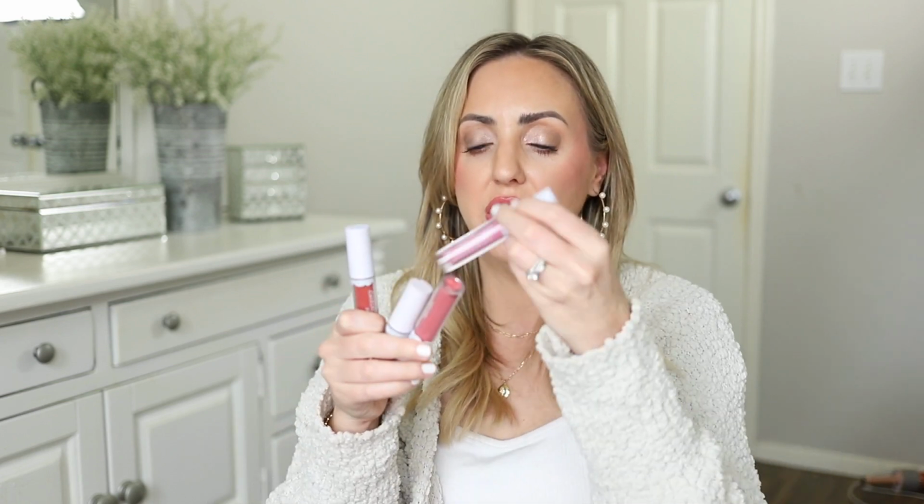These are the Wet n Wild Cloud Pouts. And they're unlike any other lip formula I think I've ever tried. They're just absolutely beautiful. They are called a Marshmallow Lip Mousse. And I picked out my four favorite shades. Wet n Wild sent me the collection. And I have to say, this is one of my favorite drugstore lip products in a long time.